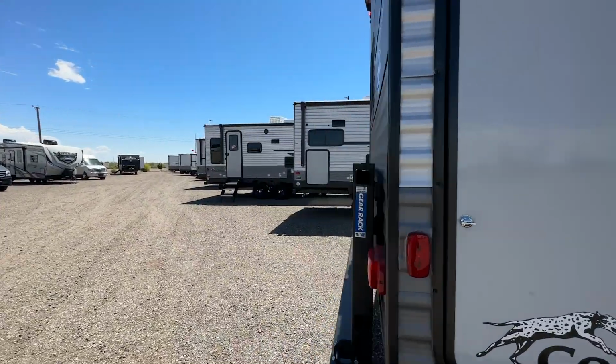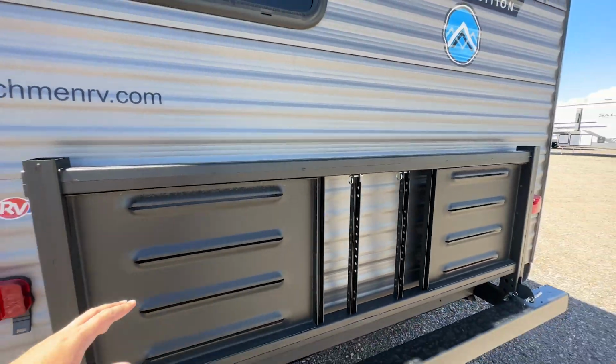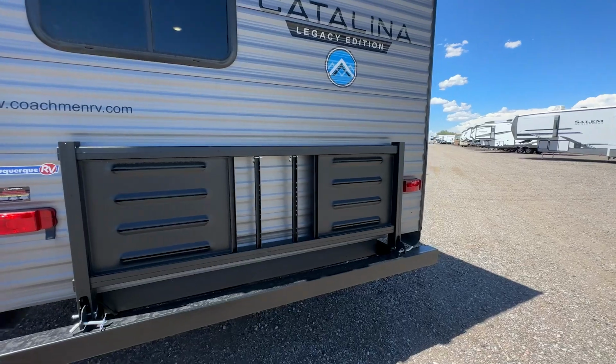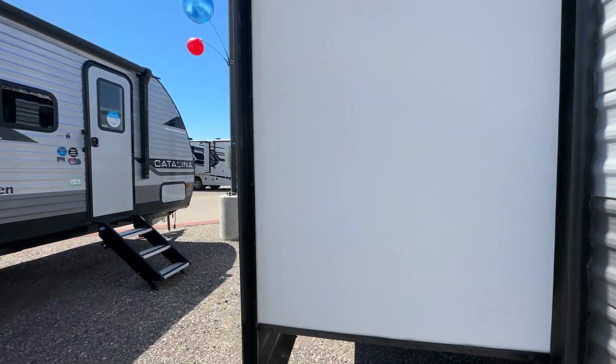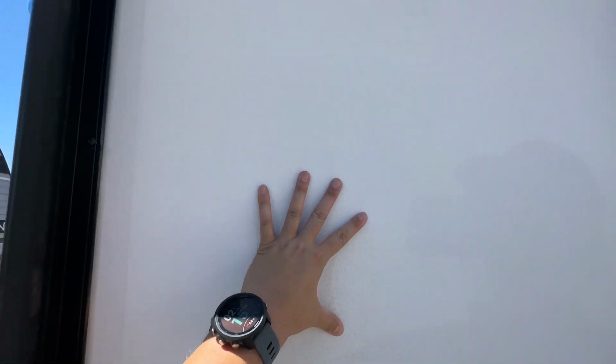All right, you got the nice rack. I love that they're giving this to you already. So this will just fold down. You can hold your generator, some bins, all that good stuff. This is a big trailer, so the more storage you can get, the better. You got a nice slide, solid.